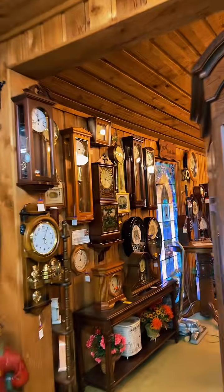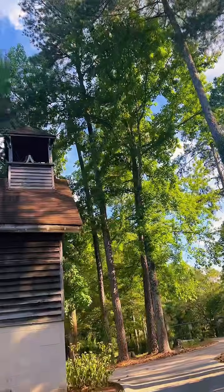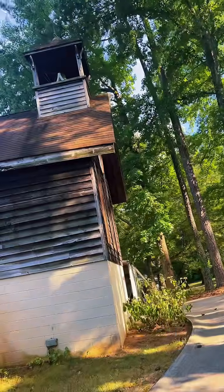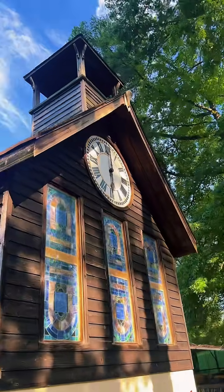I don't know. Let's come out here real quick because we can hear the tower clock. Oh, I just missed it. Dang it, dude. But yeah, we got the tower clock out here too.